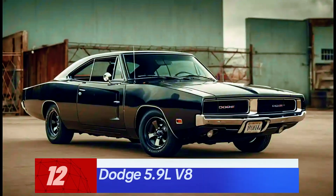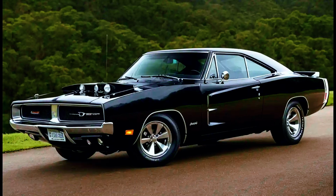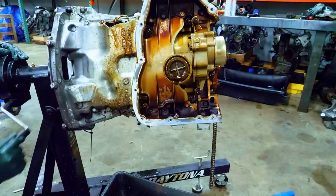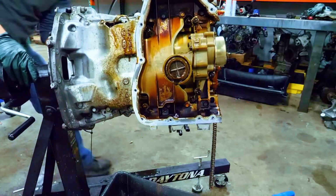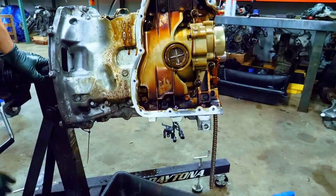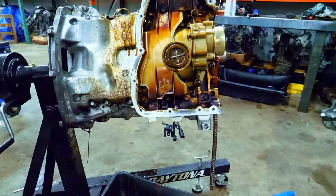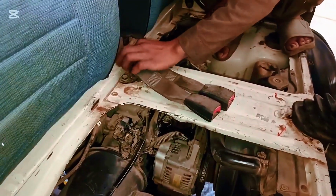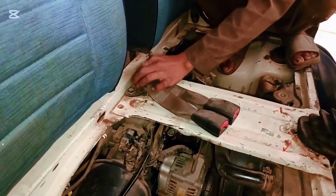At number 12, Dodge 5.9 LV8. The Dodge 5.9 LV8 was seen as a true road warrior, but even with its robust appearance, this engine hid weaknesses that would put many owners in unexpected trouble. Developed for trucks, the 5.9 LV8 should be robust. However, the adaptation to the Chrysler was marked by reliability problems that made many drivers turn up their noses.